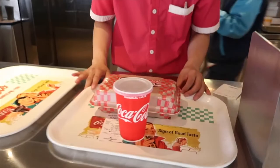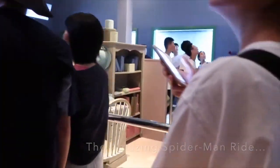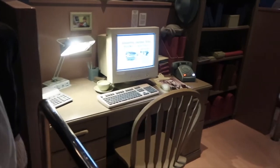Mel's Burgers. I just got the barbecue bacon burger. I just got done riding the Amazing Spider-Man, and it was so fun.